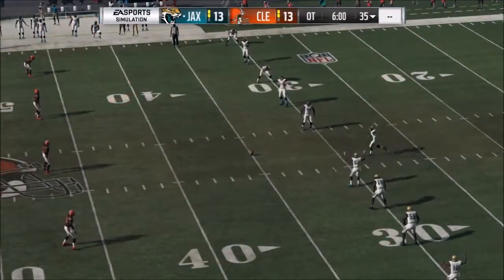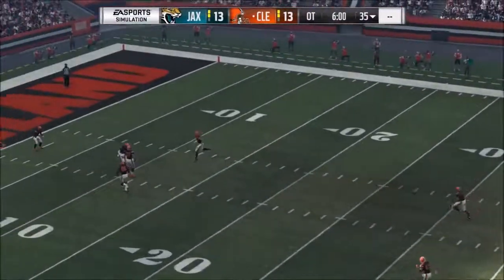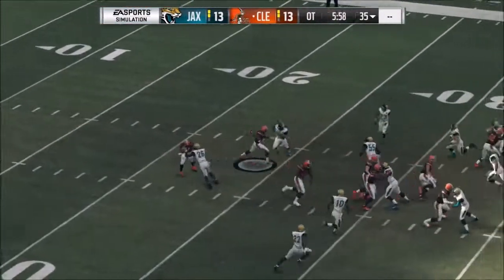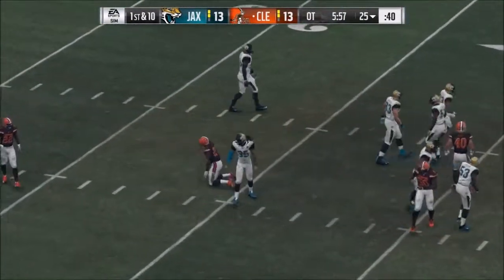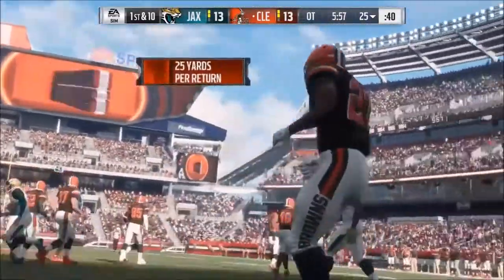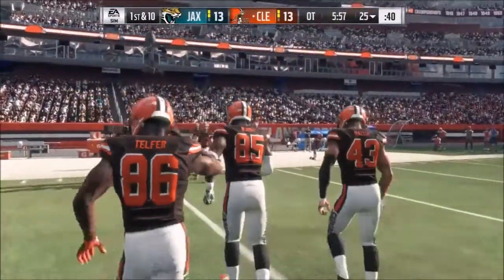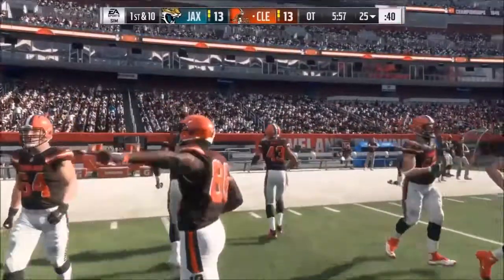So a tie ball game here as the kick's away. Fielded about a yard deep. And he is leveled. Knocked down hard near the 25. And now Cleveland geared up to take the field. They control their own destiny here. They have the football in overtime. Obviously, a touchdown would win it.